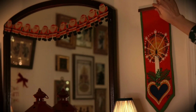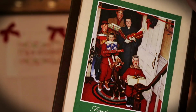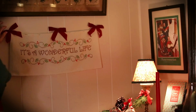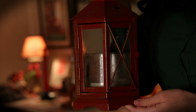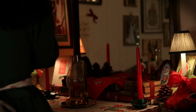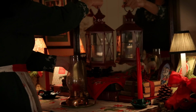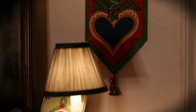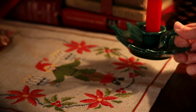Around the dresser, I'm hanging some vintage-inspired decorations that remind me of my childhood in California. I grew up watching black and white Christmas movies, and they give me such warm feelings of nostalgia. This year, the dresser turned out to have an old-fashioned academia aesthetic. I'm brightening up the space with a lantern, cozy lamps, and candles.